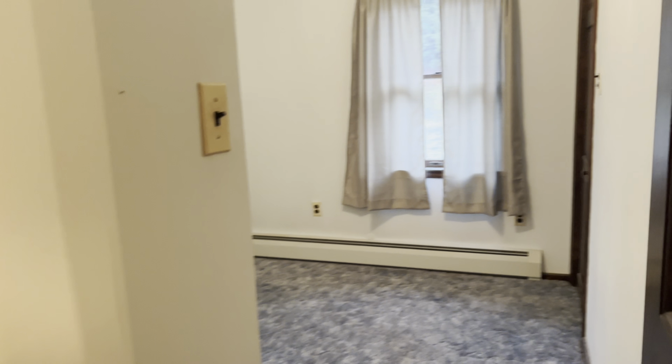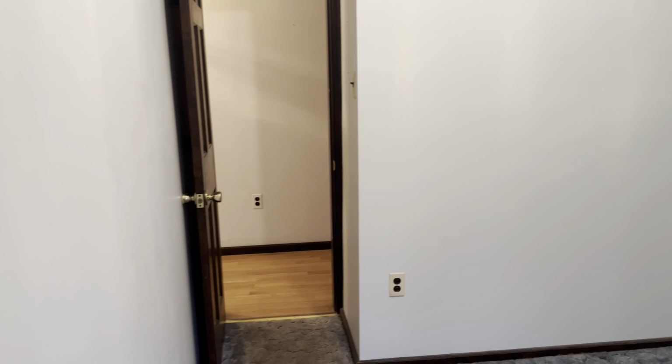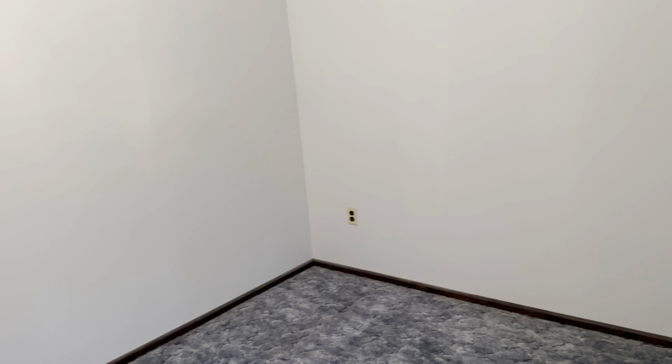This is bedroom two. Older carpet. Sheetrock walls. This is a small bedroom, probably better for an office. I'd say maybe 10 by 9 or something like that. I can measure it.